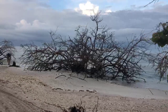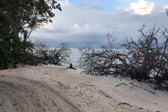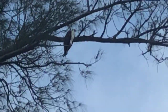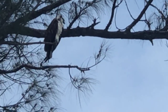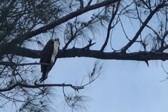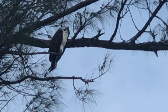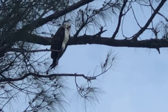Well, I want to come over on the boardwalk here, take a little detour from the beach. Oh, there's our ospreys sitting up there in the pine tree. There is our osprey perched up there, peeking out into the Gulf. One of our ospreys. I've been seeing at least 3 different ospreys here in the morning.